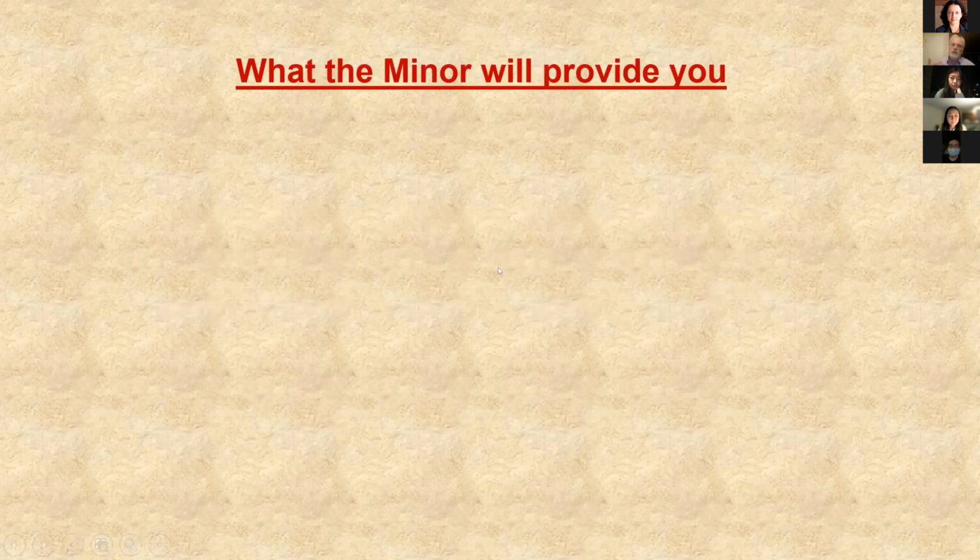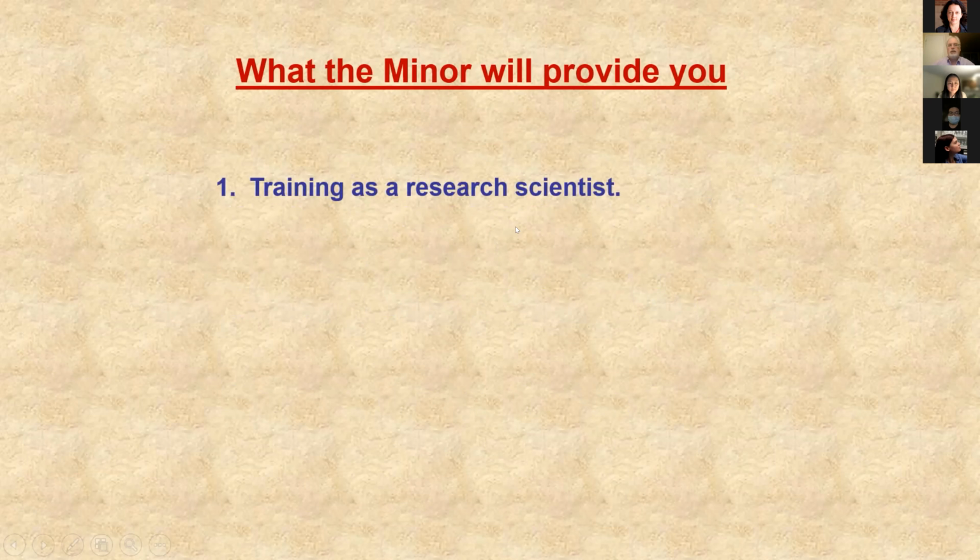But I first want to tell you a little bit about what the minor will provide you. So if you participate in this minor, of course, you're going to get training as a research scientist. We don't expect that every one of our students will pursue that as their ultimate career path, but it's our goal that every student who graduates from UCLA with this minor has the tools and the preparation needed to pursue that career path if they want to. And so they're prepared, for instance, to enter a graduate program and pursue a PhD if that's what they want to do.